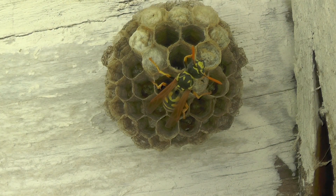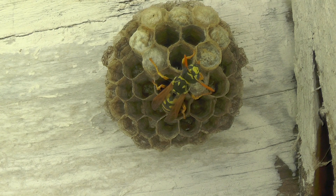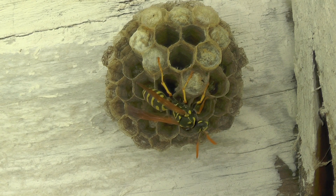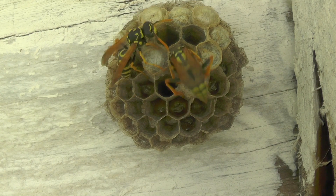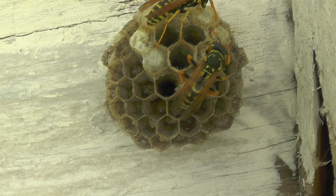Here we see one of the newer wasps that was born on the nest just recently, returning from one of her first foraging flights. She's having trouble navigating the lens protector, the glass piece we have between the camera and the nest to protect the camera lens from any debris falling from the nest. So they try to return and they come back, but they get a little confused about how to get to the nest when there's a piece of glass in the way. The adults are able to navigate that because they've been dealing with that for quite a while.